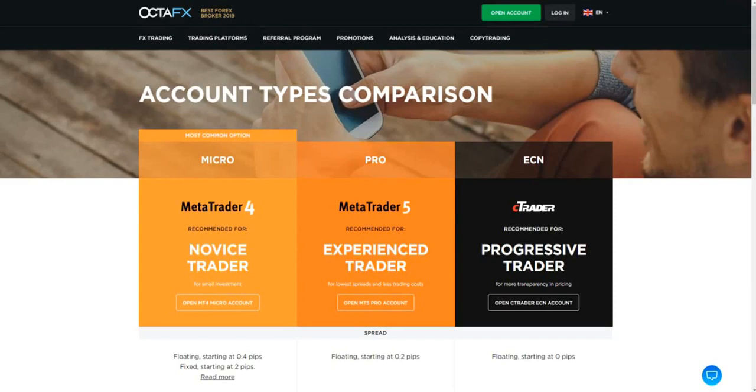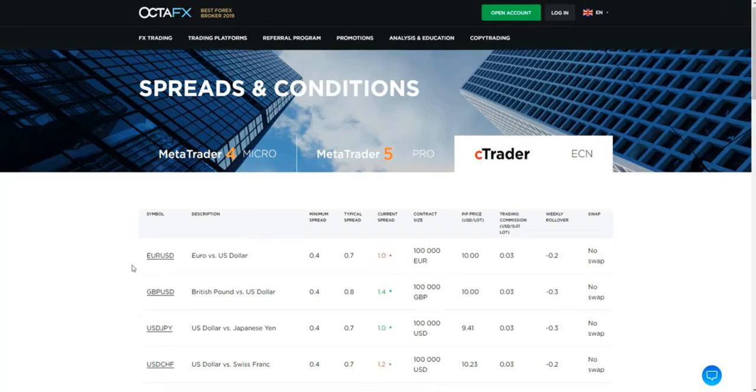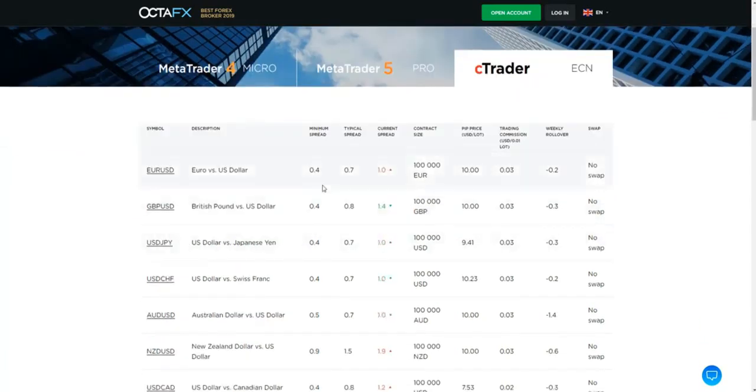For more information on spreads, we will be looking at the OctaFX trading platform a little bit later on, but there is also a part of their website which shows the different spreads and conditions for each of the accounts. So for example, the CTrader here, which is an ECN account, we can actually see the minimum spread here, or the typical spread on euro dollar. So the typical spread there, 0.7, minimum spread 0.4, current spread right now is 1.1.